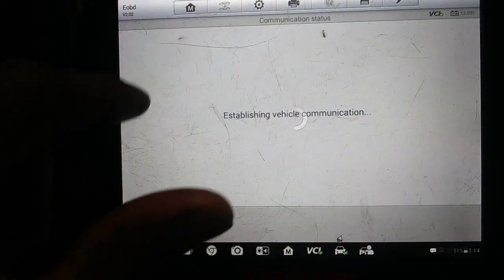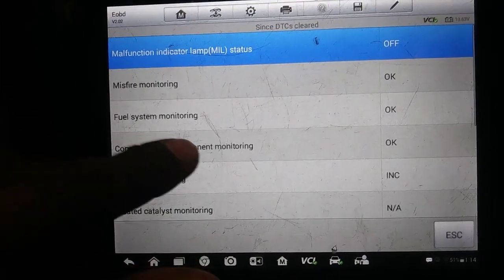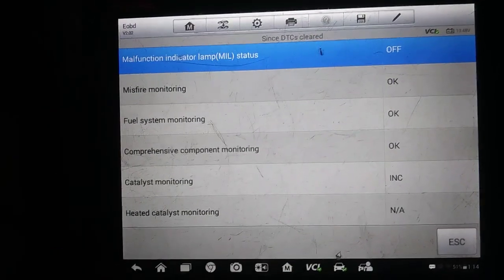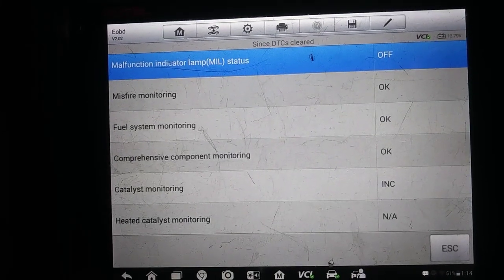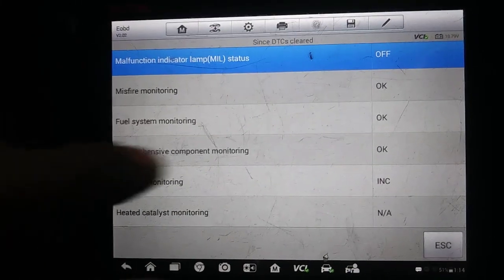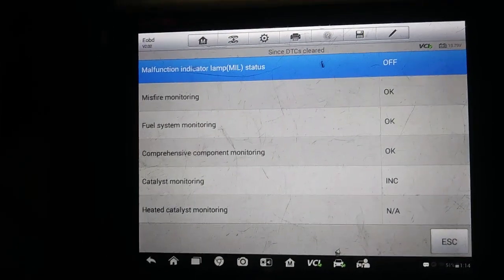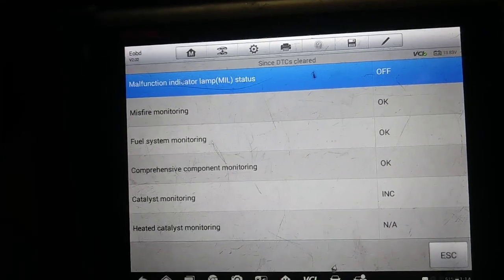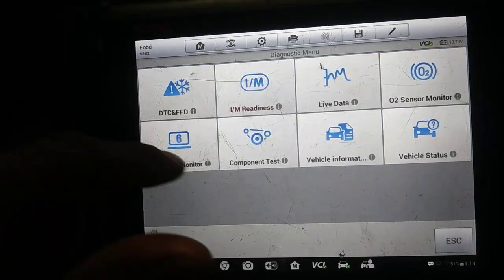Let's go to incomplete monitor readiness, and that should display our catalyst, which is currently incomplete. So the car has been steadily running. It should have had the proper temperatures. Should have been below 90 degrees, the air intake and the coolant temperature. So it should be fine to go through this drive cycle for the catalyst monitor. I'm simply just going to take it on the highway, coast, for about 10 miles. Typically, it'll set within that time or go through its completion or its readiness.